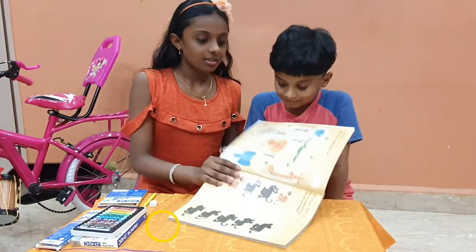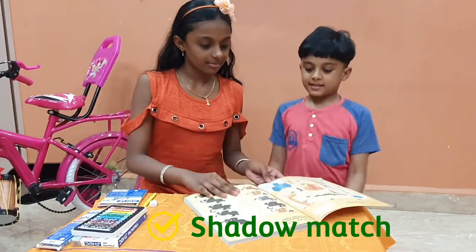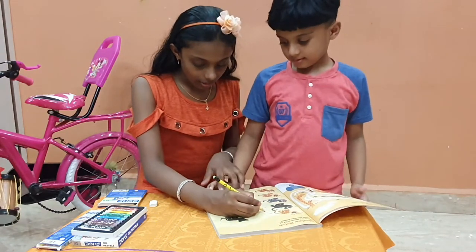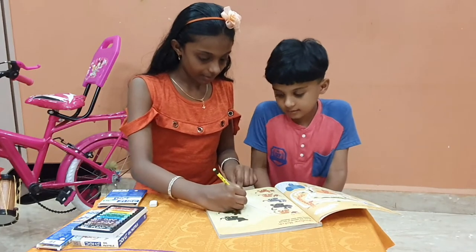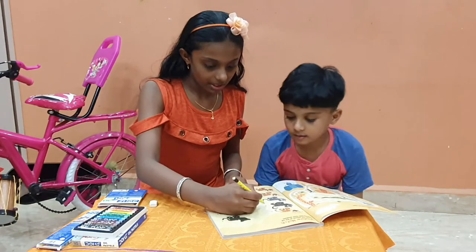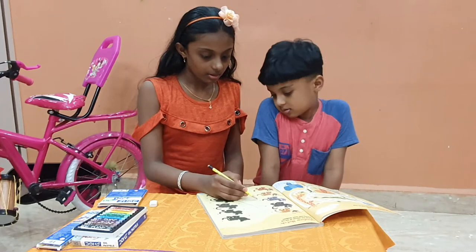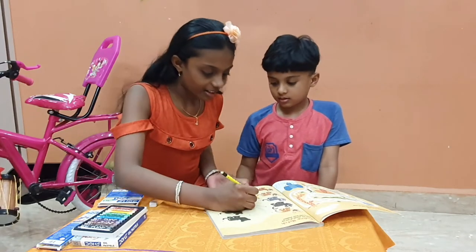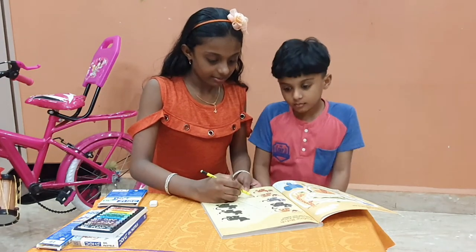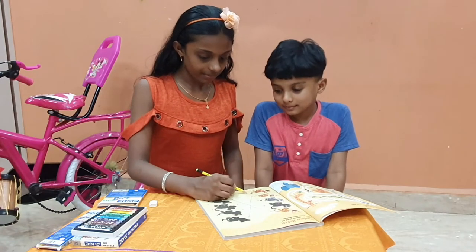The second one, shadow match. Alden, are you ready? Yes. Okay, let's do it. A1? Okay, 5. A1 is 4. Four. Okay. B1 is 3. Three. C1 is? Okay, 5. D1 is 1. E1 is? 2.